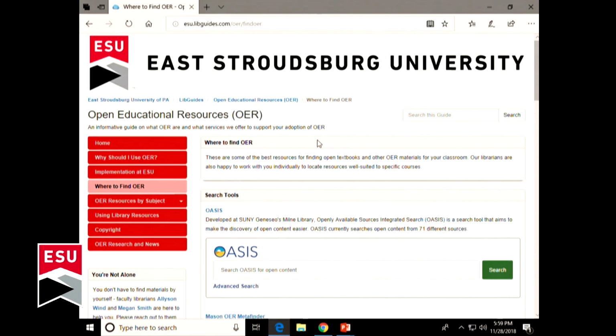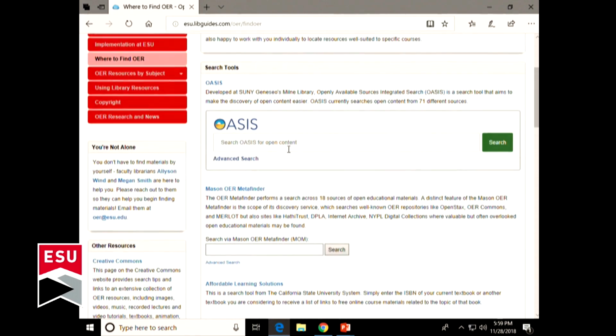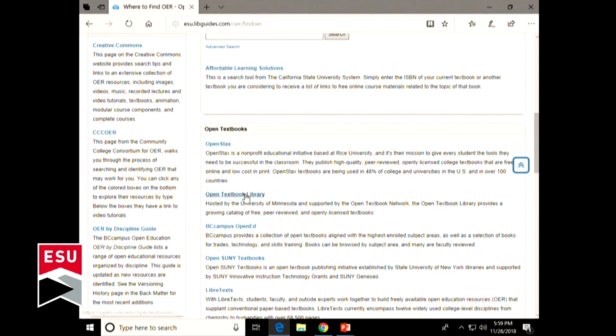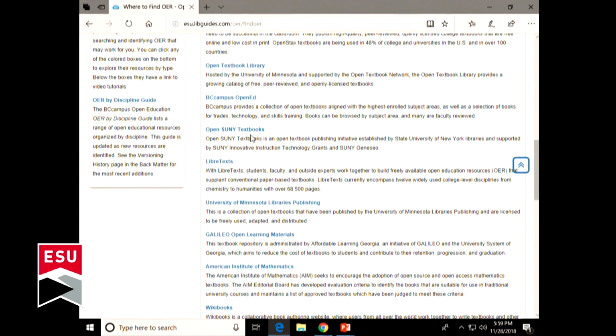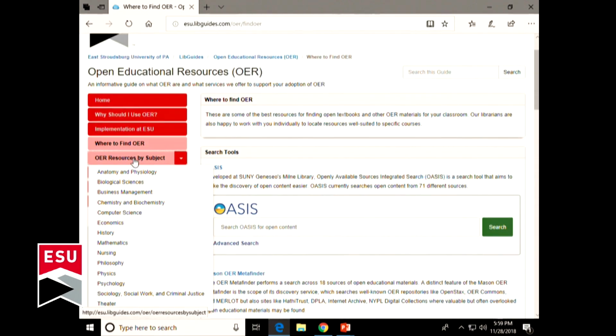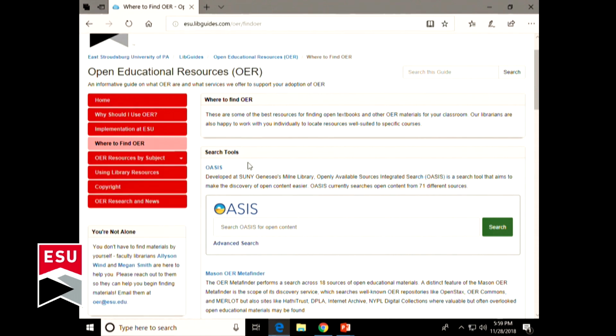Again, where do you find OER? There's a lot of different places you can find it. Open Textbooks, Open Textbook Library. Here's the Open SUNY textbooks. So you can go in there and browse around, look at the content, see if anything there is worth using for your class. OER by subject. And I believe these were picked out of some of these repositories.